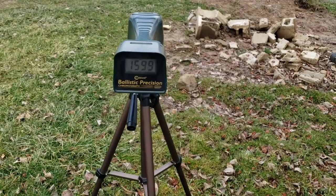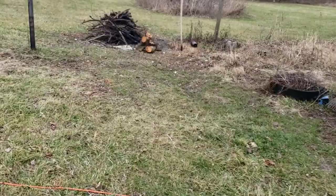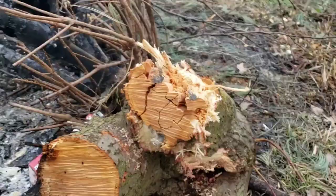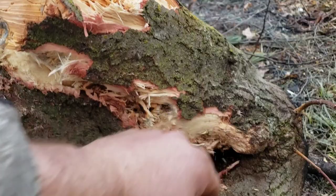Check this out. I wasn't aiming for any particular spot. I was just kind of shooting all over it, trying to hit it in different spots. Ah, I thought we had some stuck there, but it was just the marks from it. Yeah, might be one in there. Yeah, there's a hole in there. There was a pellet earlier.